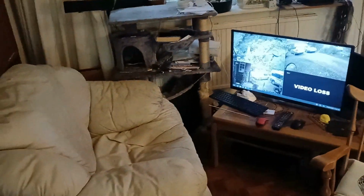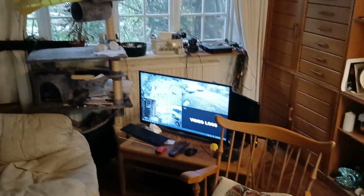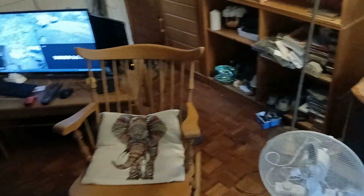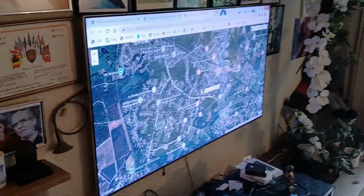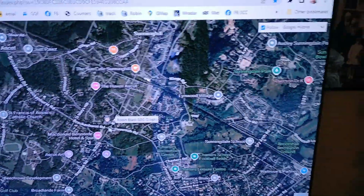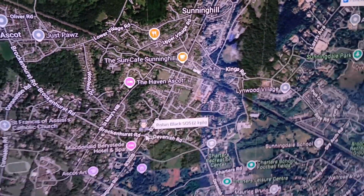Yes, there's Robin's naughty corner where he relaxes, nice furniture, perhaps to have a snack and look at the closed circuit TV. Yes, that was very cheap from a scrapyard, I think, £5. Anyhow, we've got a cheap PC driving the TV and it's tracking me at the moment, so there we go. You can zoom in, but there's Sunninghill, where we are in Sunninghill.